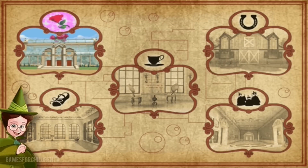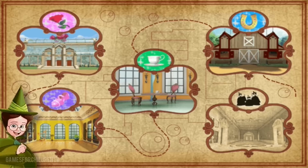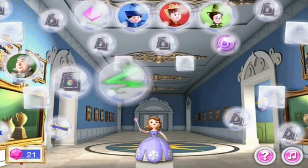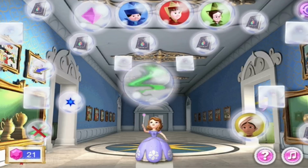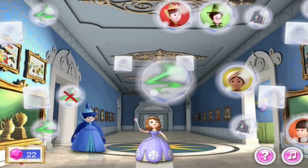Well done. But there's no time to rest. I hear there's big bubble trouble in the main hall. Oh, I was afraid this might happen. Miss Nettle used her trouble bubbles to trap students and teachers in the main hall. Oh, and oh my, now I'm trapped too.